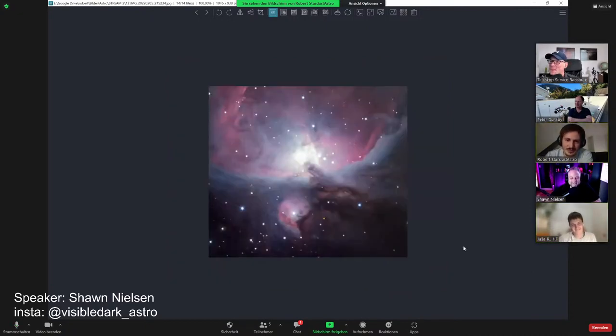And a single frame of the Orion Nebula with the 533. Great. Really nice. 180 seconds. Processed in Lightroom. Yeah. Lightroom Mobile. Sometimes it's fun. I've done that. Sometimes I've just sort of jumped from object to object, taking a 2 minute or 5 minute exposure, just for fun, just having a look around.